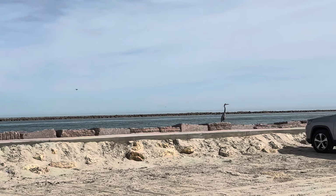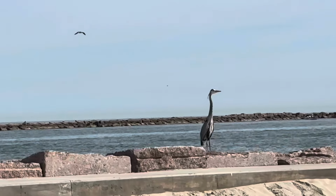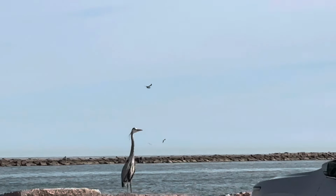There's a Eugene. Good morning, Eugene. A great blue heron.